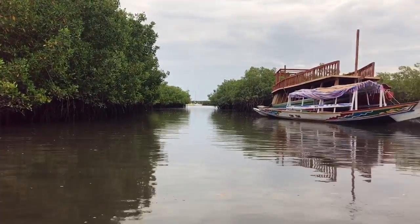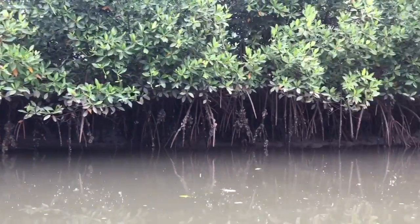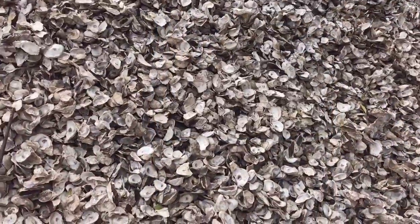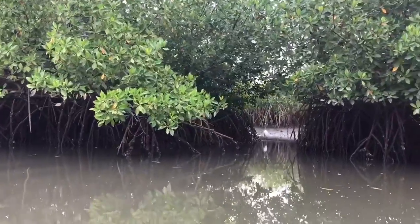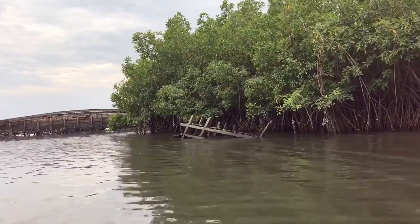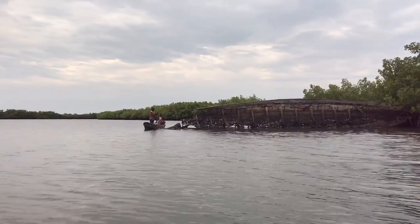They steered us out through the mangroves, where you can see oysters growing. These are harvested at low tide by local women. The meat is sent to local hotels and markets, and the shells are used to make cement and paints. You can see a heron just there in the opening of the mangroves. There were loads of opportunities for bird watching on this visit, and these young boys here are fishing for tilapia.